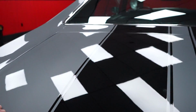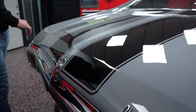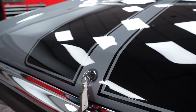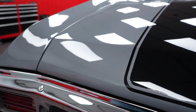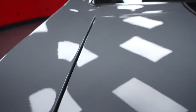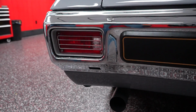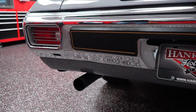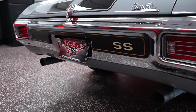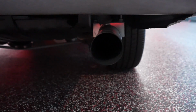Black stripes on the deck lid, just as nice as the ones on the hood. There's no fading, cracking, peeling, discoloration. The paint on the deck lid and on the tops of the quarters real nice. Nice and slick. The chrome on the rear bumper is just as nice as the chrome on the front bumper. Both front and rear bumper look to be newer. Set of dual pipes coming out below there. 3-inch dual exhaust.